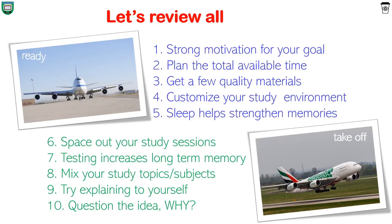Before wrapping up, let's review all the learning techniques once again. Okay, I hope you understood the value of these research-based and highly efficient learning methods and believe you will be using them in the upcoming exams.